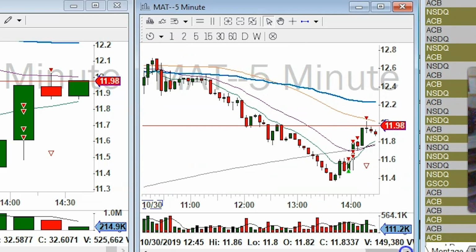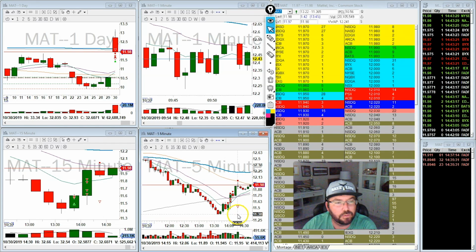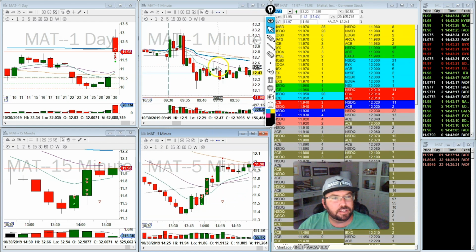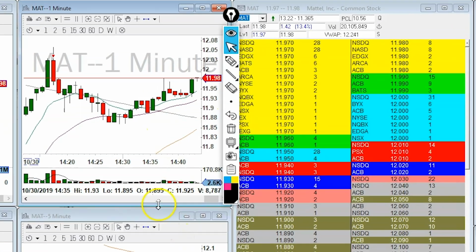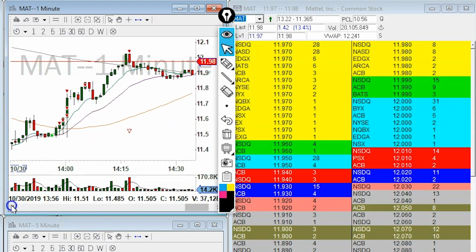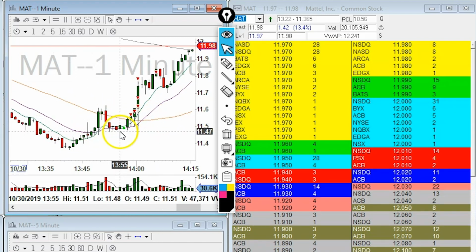So Mattel was selling off for the entire part of the day up until around 2 o'clock when I was looking at it, and we were talking about looking for a bottom reversal, and I said MAT looks like a perfect candidate for that, just because of how long it had been selling off. So Mattel found its bottom and then moved up here, settled above these averages, and then started getting wedged in between these averages on the 1 minute.